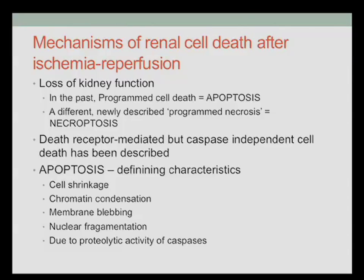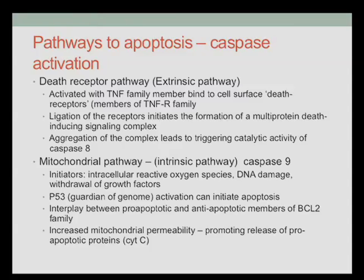So again, apoptosis, as we classically think about it, is defined by cell shrinkage, chromatin condensation, membrane blebbing, nuclear fragmentation, and proteolytic activity of the caspases. And there are two pathways that lead classically to this caspase-dependent cell death. There's a death receptor pathway, which is known as the extrinsic pathway, and it's activated by TNF family members, the ligands binding to their receptors, initiating the death-inducing signaling complex, and the main caspase that's activated in the death receptor pathway for apoptosis is caspase 8. The mitochondrial pathway, which is an intrinsic pathway depending on caspase 9, involves intracellular reactive oxygen species, DNA damage, and is often p53 dependent as well.